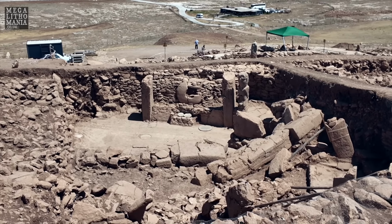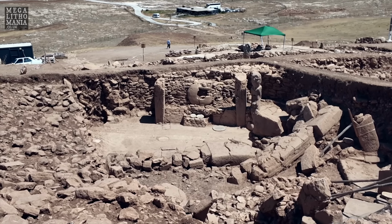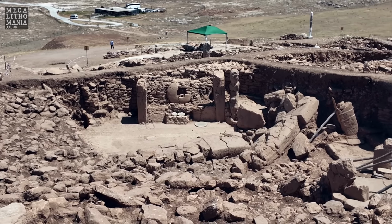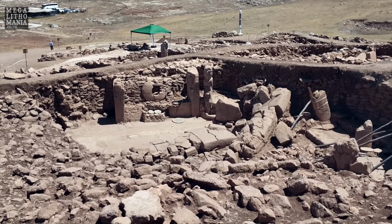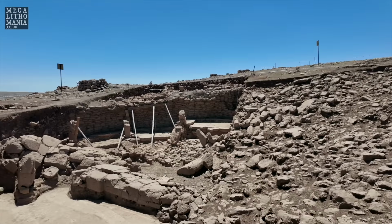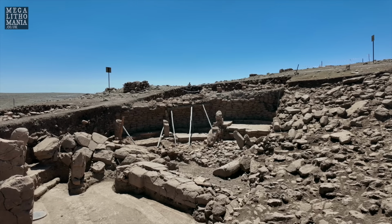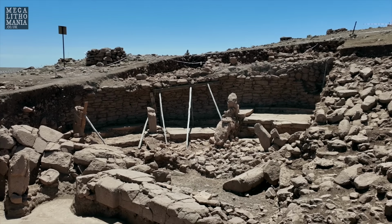You have the central T-pillars that have collapsed and been broken, perhaps even deliberately. But what you have here now, and they've just exposed, and this certainly wasn't there when we were there in September, is what I would call a viewing platform up on the top. Because you have a higher level and a much lower level, and then perhaps even a lower level than that.